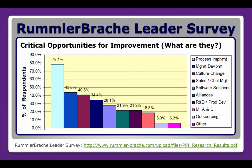Here are some of the areas that can be improved in an improvement process. This is a Rummler-Brache leader survey, and notice that the most important thing is to improve the process. Something like 78% of those involved thought that was the most important thing, and you can see all the other ones there. Management development and culture change are very important too, etc.